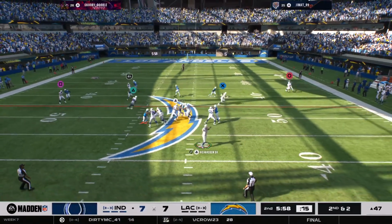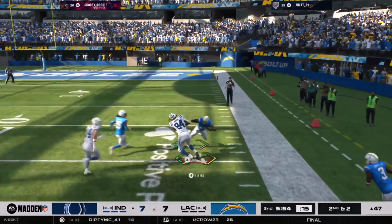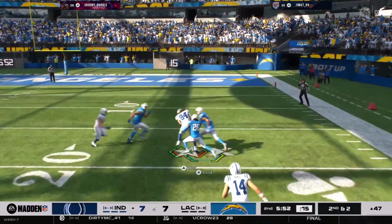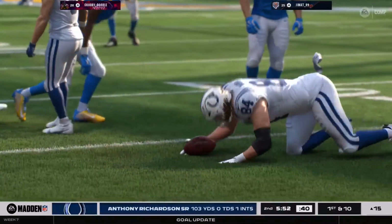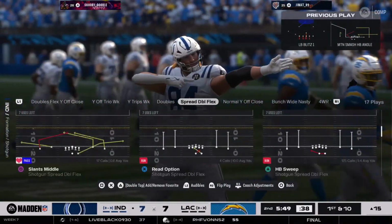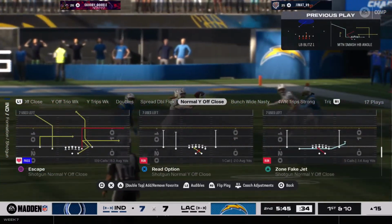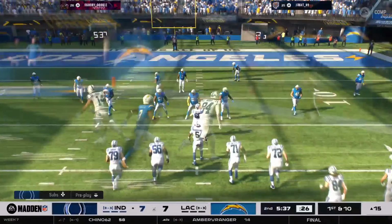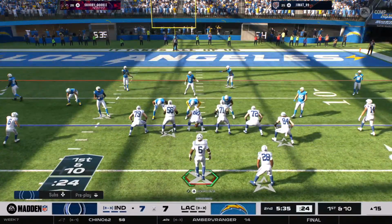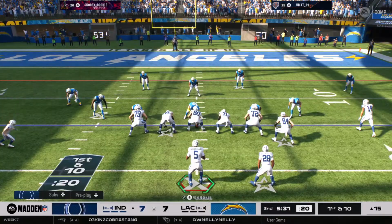On second down, Richardson. To the right side, that is hauled in by Warren. And they finally catch up with him, but it's a big play, taking it into the red zone. A big gainer for Indianapolis. 32 yards. Line of scrimmage is the 15. It's 1st and 10.